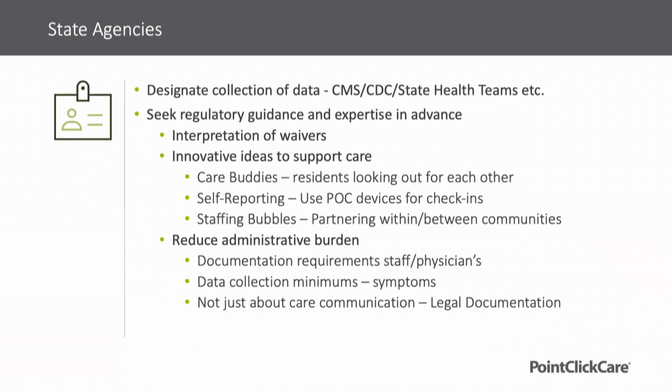So you can go back and look at the many waivers that were released through the first wave and understand how the application of those waivers needs to be presented in your home. And do there need to be changes to your tech in order to activate or best suit your setup in order to move forward with the waivers, especially around reduced administrative burden? There are also innovative ideas to support care that you may need to seek approval for from state agencies.